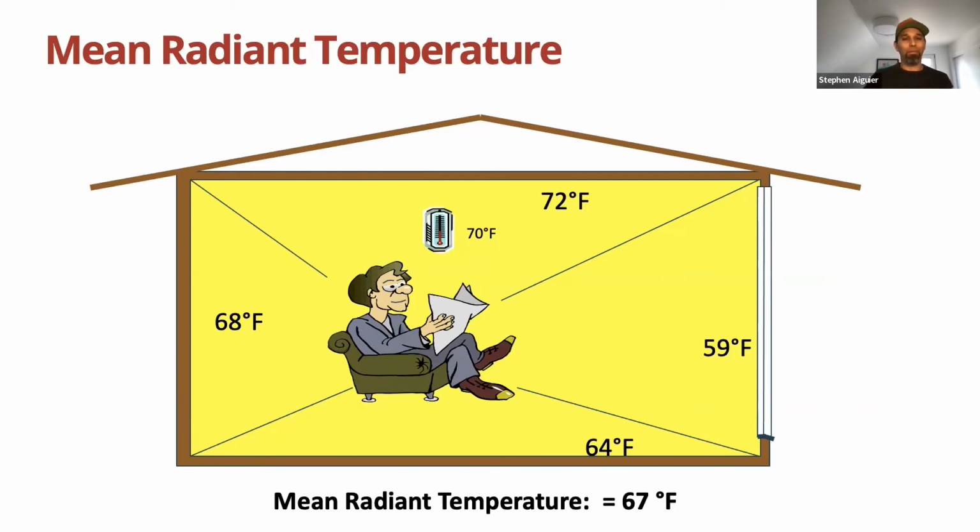So in this image, we're seeing a person and they're essentially in the middle of a room and they have different temperature surfaces surrounding them. 64-degree floor, 72-degree ceiling, 68-degree wall, 59-degree window. The average radiant experience for that person is 67. They're probably comfortable. You'll notice the thermometer air temperature in this image is 70 degrees Fahrenheit. That's important. So we're like, oh, it's 70 degrees in here, I'm comfortable. Well, it's actually probably more important that the mean radiant is also above the 65, 66-degree threshold.